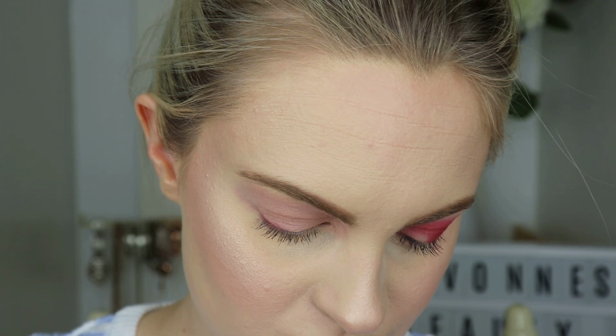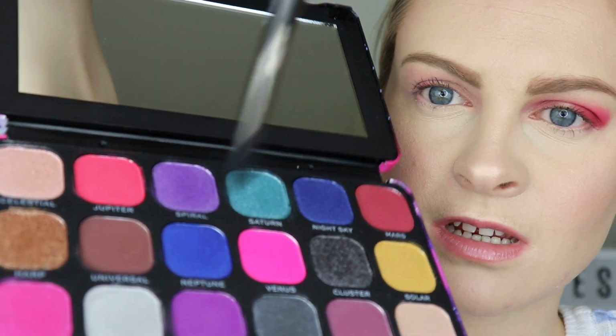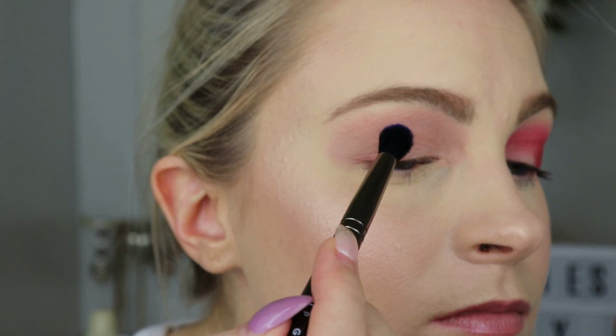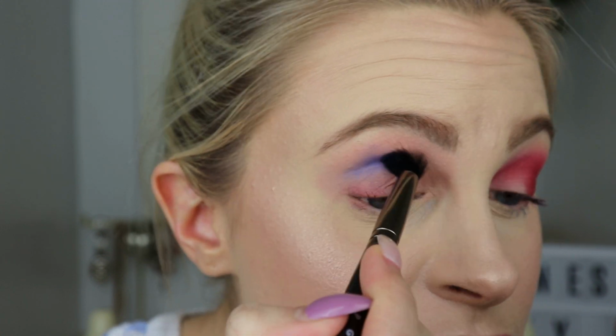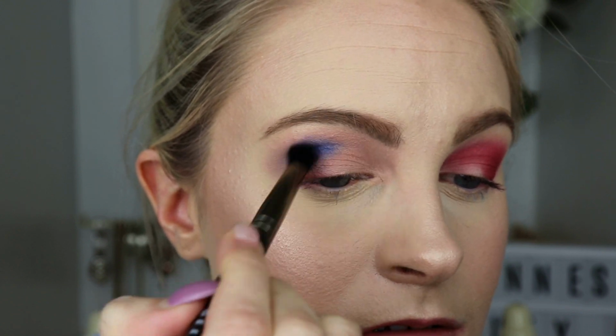So I'm going to dip into Neptune, this one just here, and I'm going to start with that in the crease. I haven't used blue, and I love blue, but I haven't used it in so long, so I'm a little bit apprehensive about it. Okay, I think that's a shimmer. Oh well, we'll work with it, it's fine.